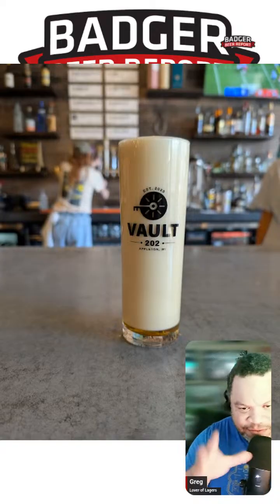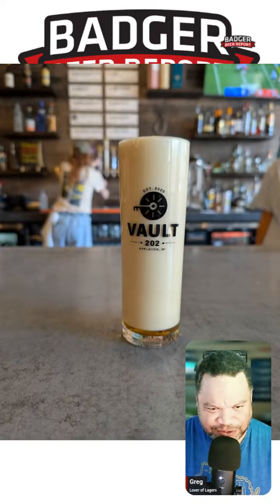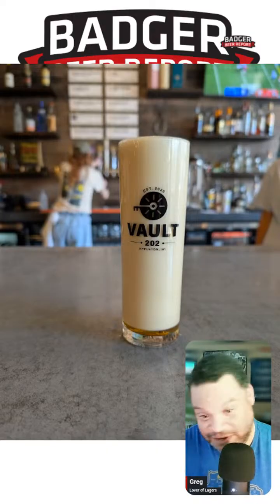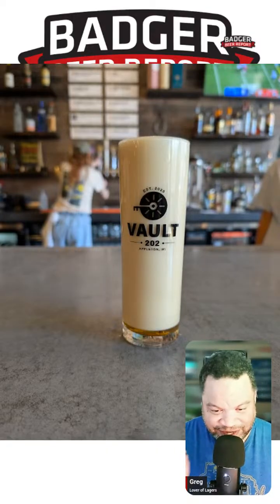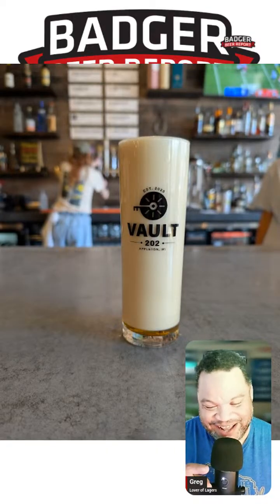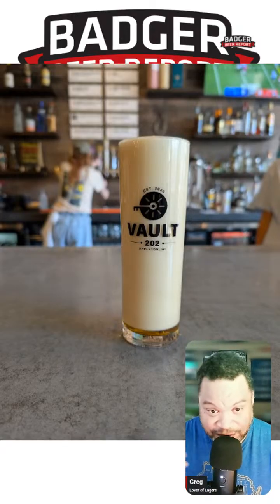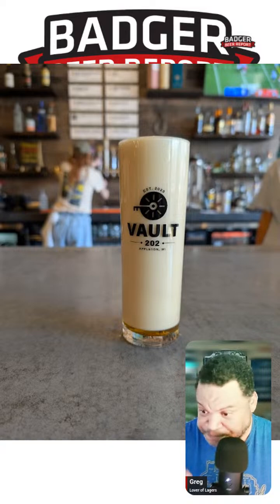And it was only $2 for that pour, so the pours are smaller. Or the pour they charge you, because you just get foam, but it is delicious. It was better than those three beers that I had right before that. It was, in my opinion, better. It was just fun. It just goes down really quick.